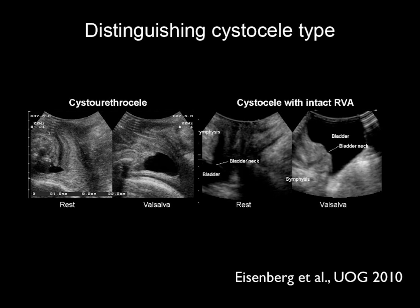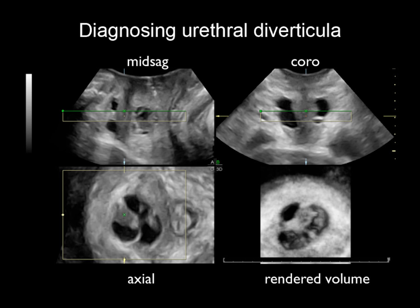Then there's other cystoceles where the retrovesical angle is intact at 100 degrees or so. The urethra is markedly kinked, and the bladder is a lot lower than the bladder neck. These women are more likely to present with prolapse. They're more likely to have voiding dysfunction. They're more likely to have a levator avulsion. Very different.